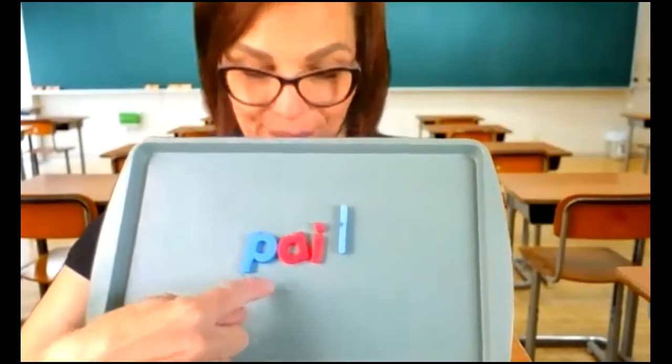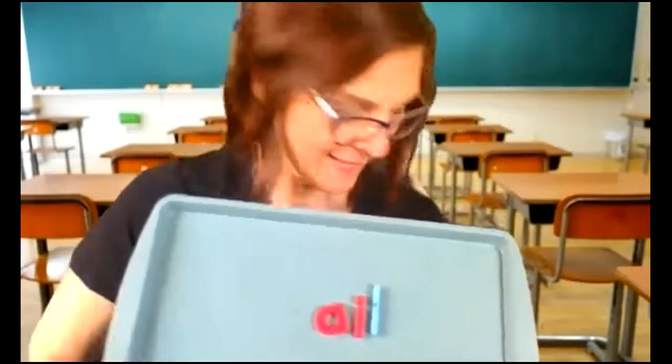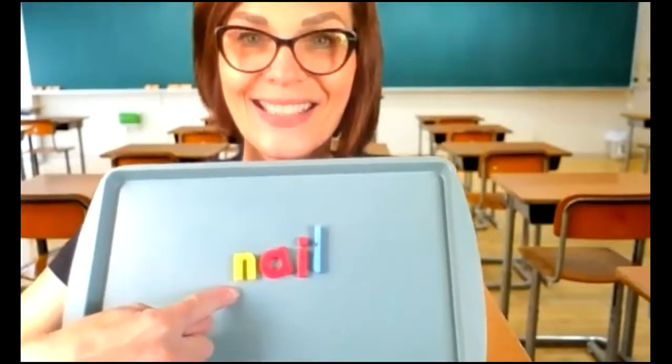Ale. Pale. You try it. Good. I'm going to change that beginning sound again. Ale. Tail. Very good. How about a couple more? Ale. Male. And how about nail, nail. Now again, it doesn't always have to be an L at the end.